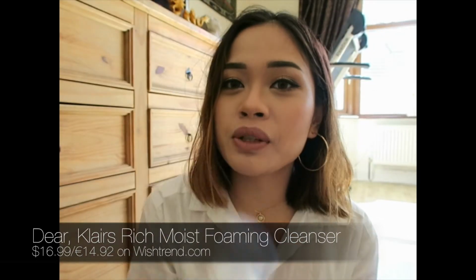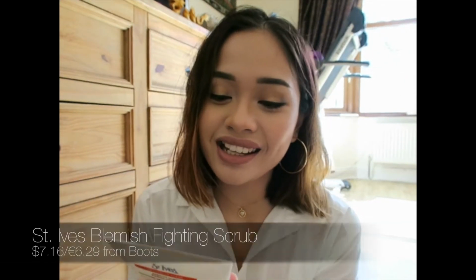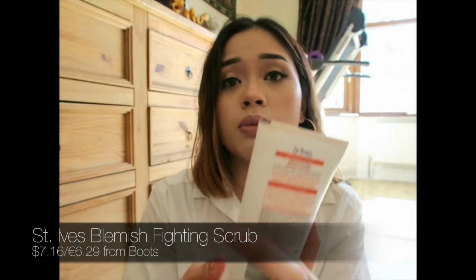And I like this cleanser because it's very gentle and it leaves my face feeling clean without making it feel dry or anything. And once every 2 days I exfoliate my face, and at the moment I'm using the St. Ives Blemish Fighting Apricot Scrub, and it looks like this.